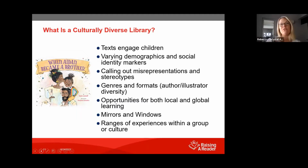And again, we did review these last time, but I'll just go over them briefly. These are texts that engage children, that have the windows and mirrors. So Rudine Sims Bishop coined it so well, and she really explained it for us years and years ago, that children should be able to see themselves. It is so validating when you see yourself, when you see your family structure, when you see your language in the text of a book, and you can see other worlds around you.